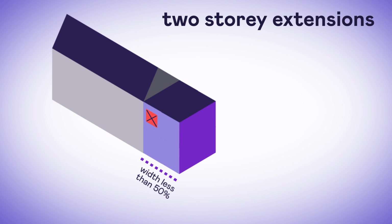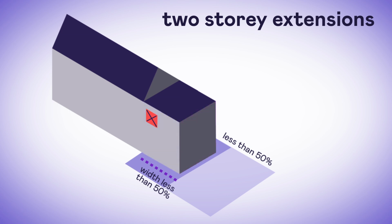They must also be less than 50% of the size of the land around the original house, must also use similar building materials to the existing house, and have eaves and a ridge that are no taller than the existing house. Finally, single-storey homes are excluded from the 2-storey permitted development route, so don't go trying to turn your cozy Cotswold bungalow into something straight out of Canary Wharf without anyone noticing, because they will.